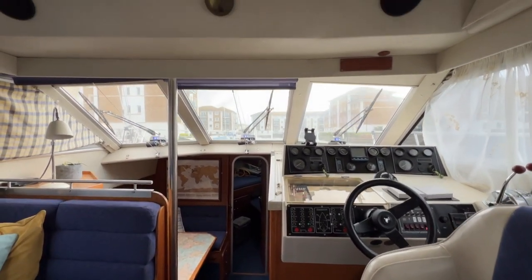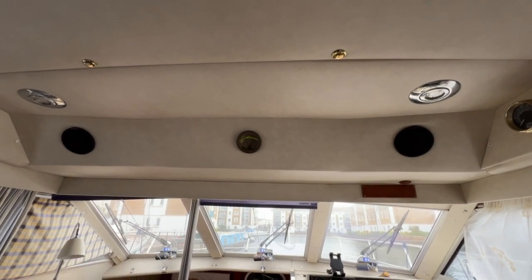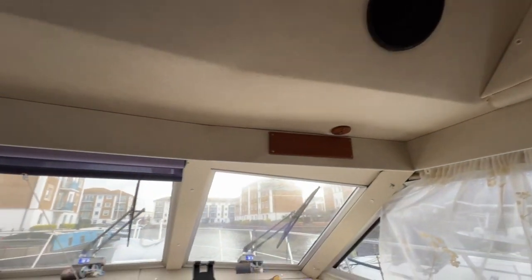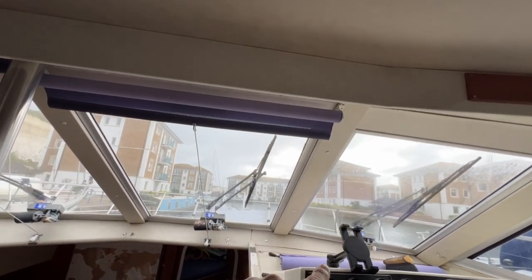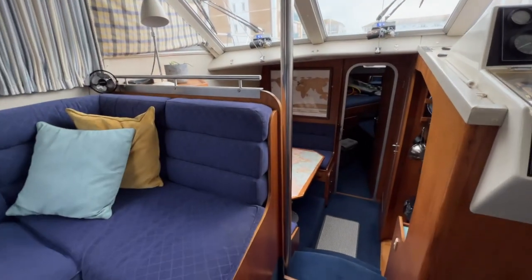Very good indeed, and all nicely in front of the helm position, all nice and ergonomical, if that's the right word. Great view forward through the windows, as you can see, and if you just look up, we've got a pair of stereo speakers, we've got downlighters which look like they're LED, and we've got blinds for the forward windows as well. This one has just been taken down and rolled up there, so a good amount of privacy on this boat, and I really like it.